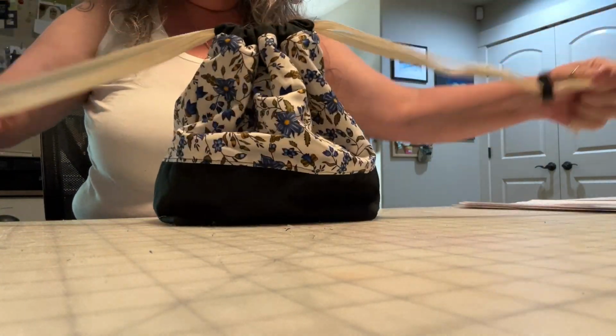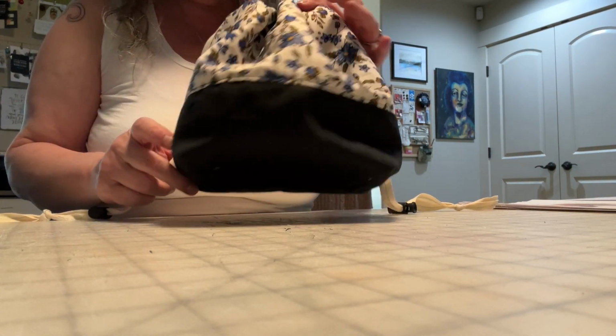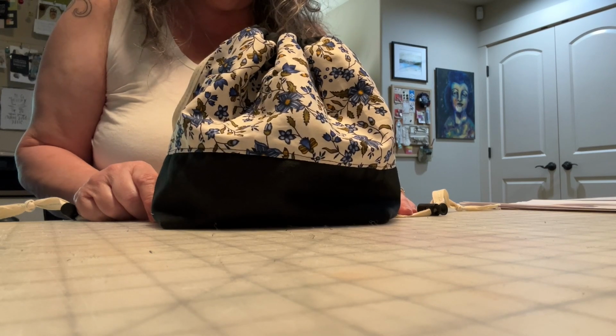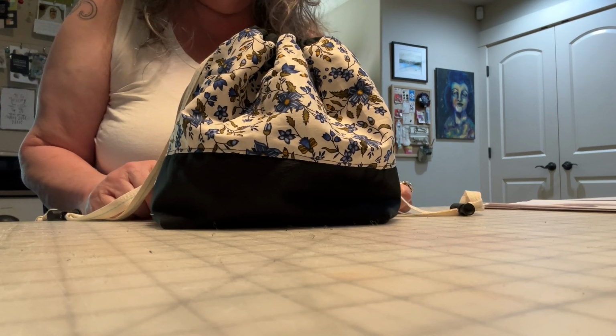So anyway, I made this pouch today. I'm going to set you down somewhere. Maybe there. So I made this pouch today. It's already done. I cut it out last night, and then I was going to sew it last night after Junior went home, and decided I was way too tired for that. That wasn't going to happen.